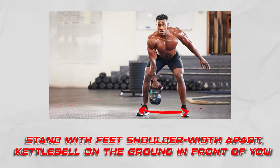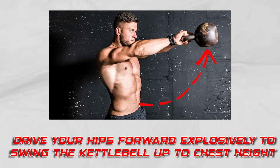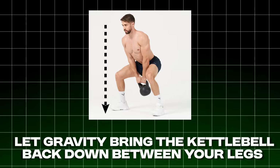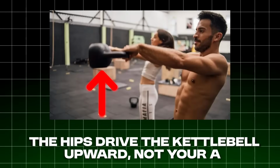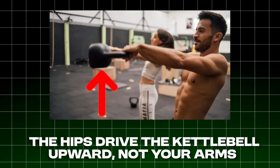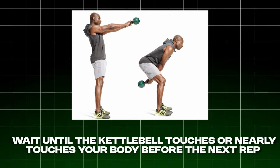Stand with feet shoulder-width apart, kettlebell on the ground in front of you. Hinge at the hips and grab the kettlebell with both hands. Drive your hips forward explosively to swing the kettlebell up to chest height. Let gravity bring the kettlebell back down between your legs. Keep your core tight and back straight throughout. The hips drive the kettlebell upward, not your arms. Wait until the kettlebell touches or nearly touches your body before the next rep.